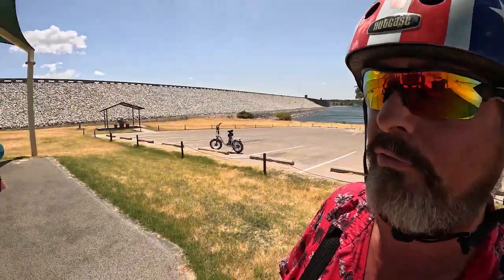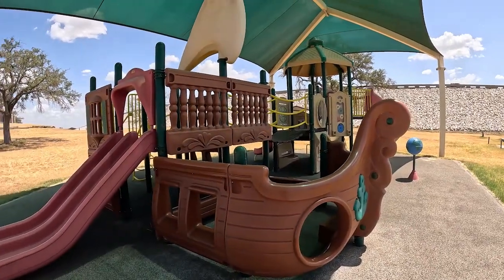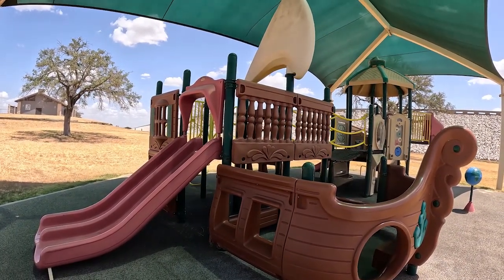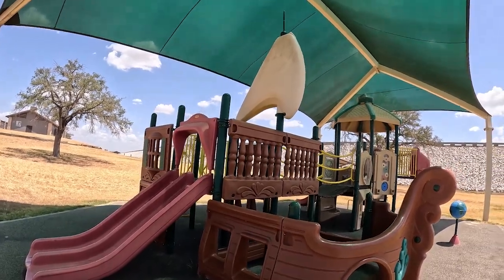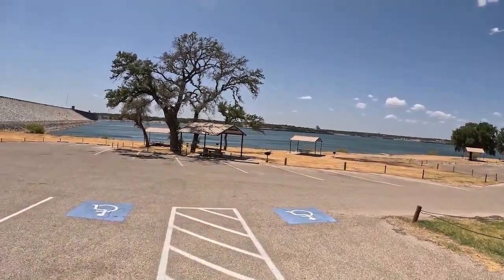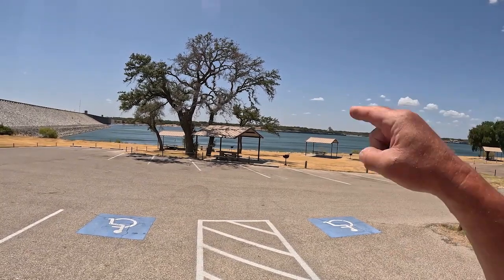So if you're traveling with kiddos and they're acting like a bunch of little pirates, well, then you need to bring them over here so they can be on the pirate ship. Hardy har har. It's even in the shade. And with the breeze blowing like today, they still get hot. When I was a kid, we used to come down here and go swimming. Water's super deep right here.